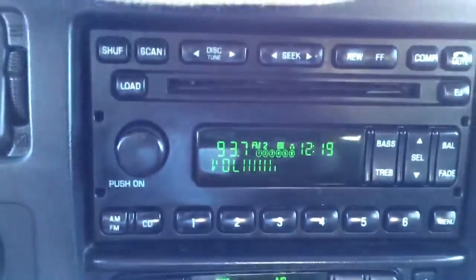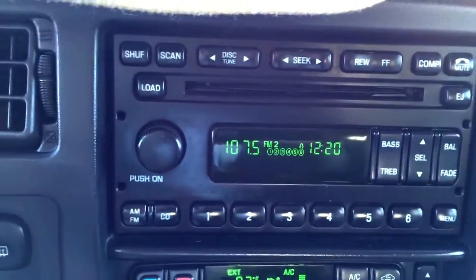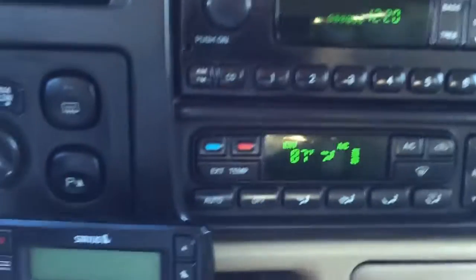That works fine. Let's go off the steering wheel controls for the radio. Volume up. Volume down. Station up. Station up. Station up. Boom. All right, that's the radio.